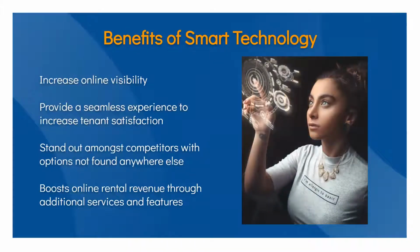Benefits of smart technology we'll be talking about are: 1, an increase in online visibility with digital marketing and a website. 2, providing a seamless experience to increase tenant satisfaction. Ways that you can control the online experience would be by reducing pop-up windows, providing purchasing options for renters, and making the process very simple and easy.